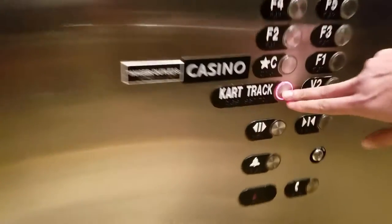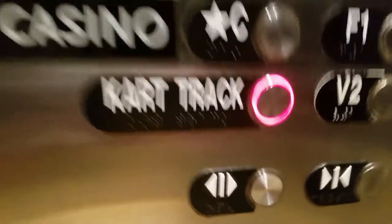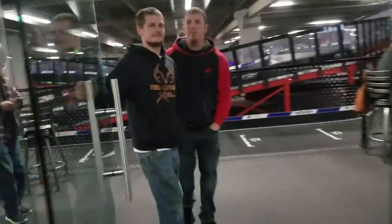Oh, here we go. Do they have a special button? He said go all the way down. Kart track. Dang, they got their own button. Excuse me, sir. No photography, no video. This is way bigger than the one we had at the other place.